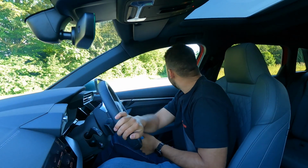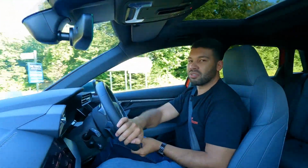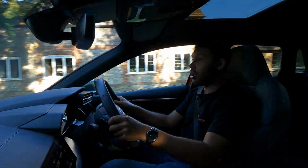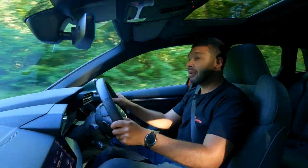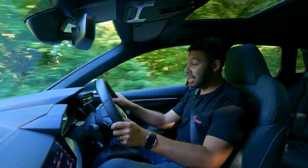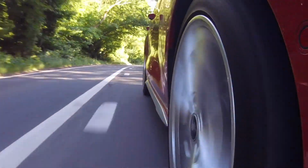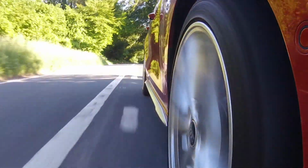But to be fair, fast Audis aren't really known for their theatre, although this may not be fun per se, but it does have its own thrill to it. It's a very impressive powertrain.